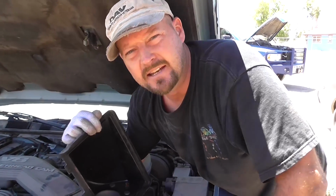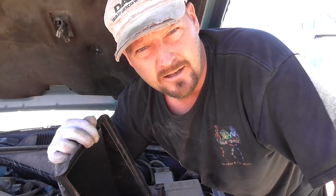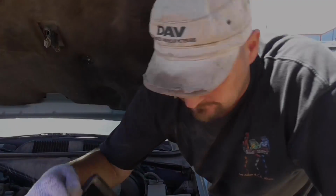Now, if they did sell an intake for this car, would you guess what it would cost? An easy $300 right out of your bank account. And for how much work you do for every dollar? I'm telling you, every bit counts. All right, I'm going to show you how to do this.